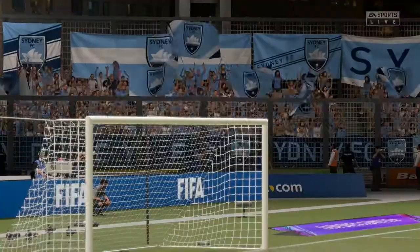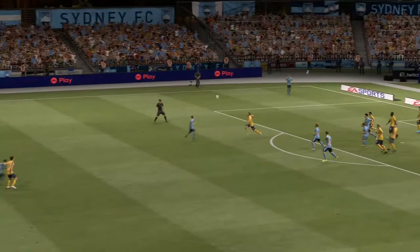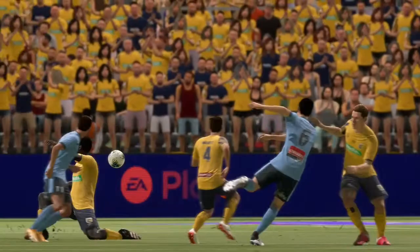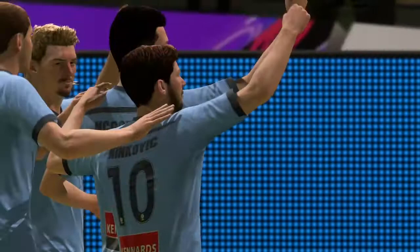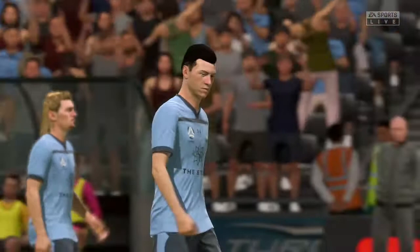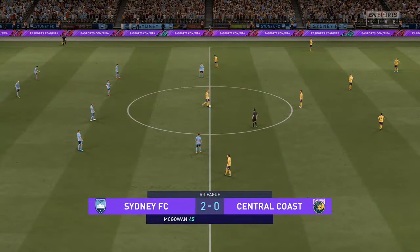Well, here's the replay, and you can see why the manager's furious. Just really poor play. Offering up possession far too easily in the danger zone. And at this level, if you're going to do that, you'll get punished. Not good enough. And with that, the first half draws to a close.